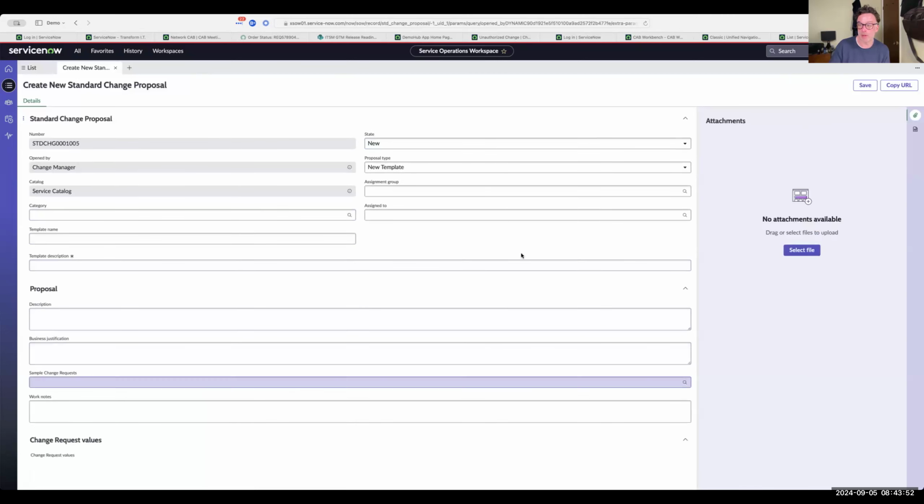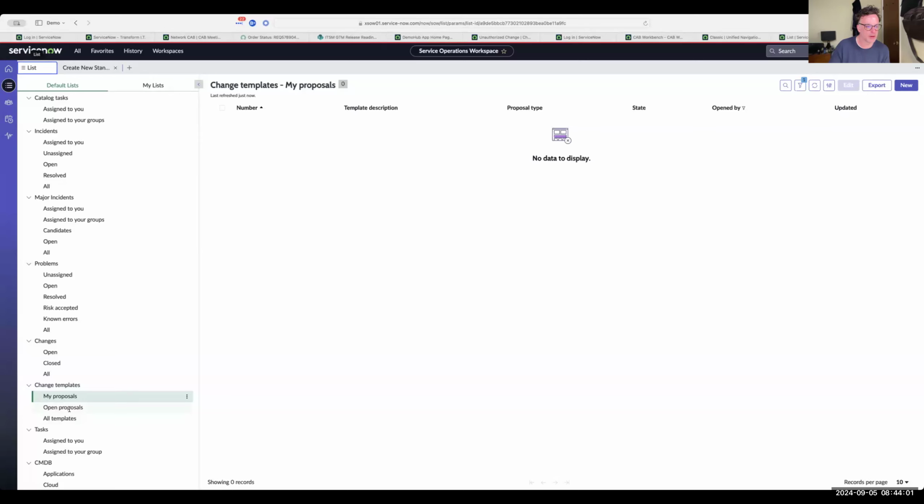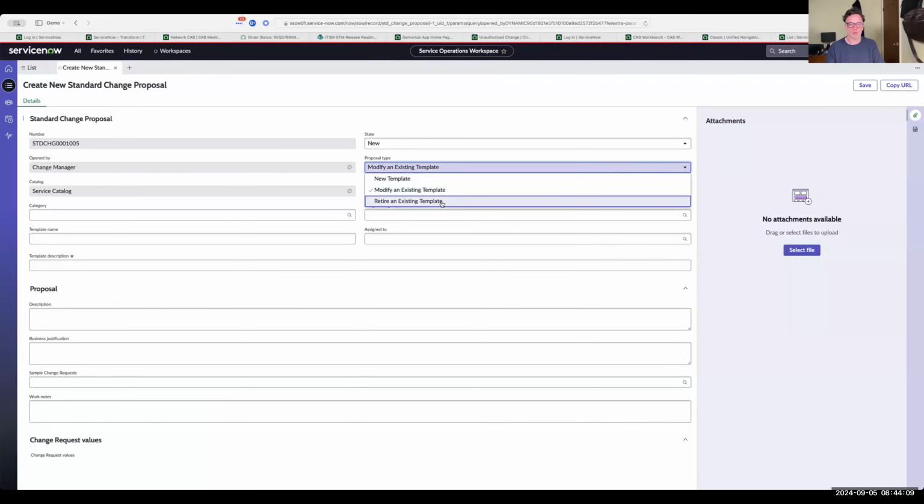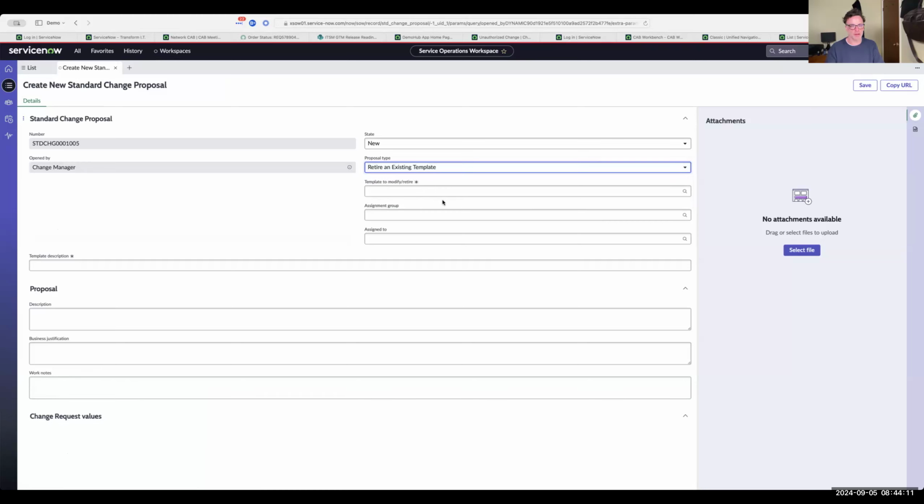And we can fill in that template just as we did in UI16. We've got the same fields in there. So we have a new standard change proposal. We can work with the life cycle of the change as well. So if we go in here, I've got the proposal. You can see in here, we have proposal type. We can modify an existing template like we could before, and that will hold the versioning, or we can retire an existing template from within here.